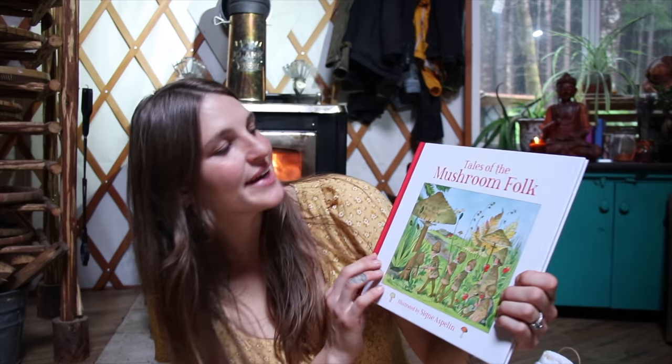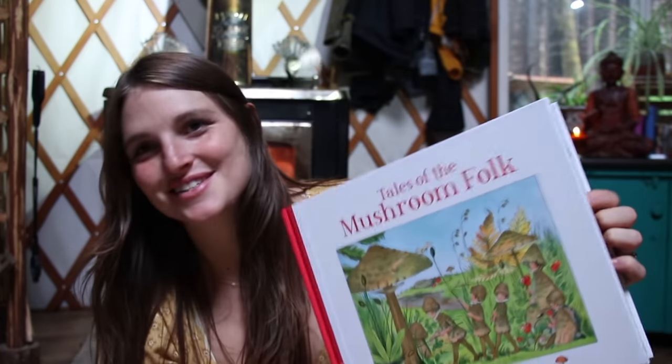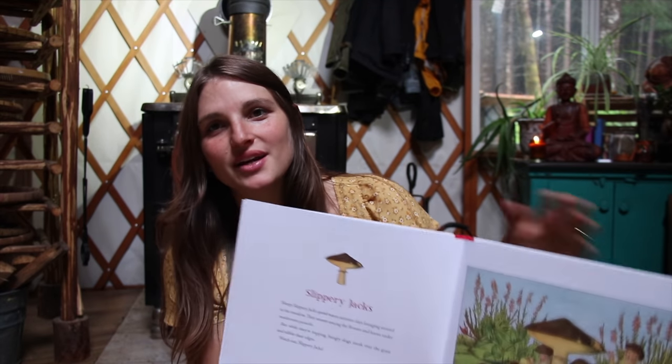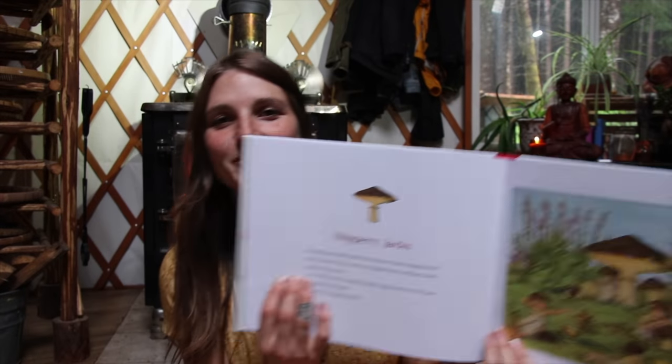It's Tales of the Mushroom Folk. And oh my god, is it adorable. It's a bunch of different varieties of mushrooms, and actually, there are mushrooms in here that we go and find. Some we eat, some we don't. But it has cute little stories of the mushroom people. And it's just super cute.